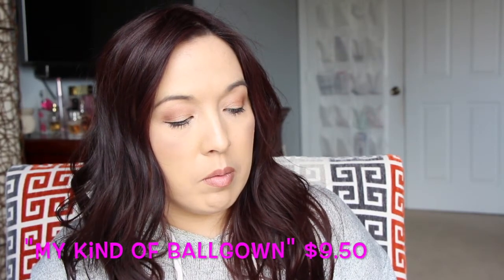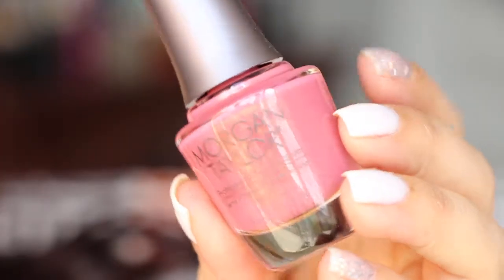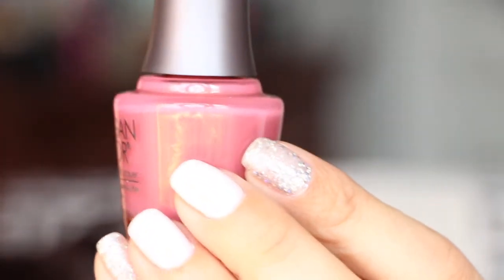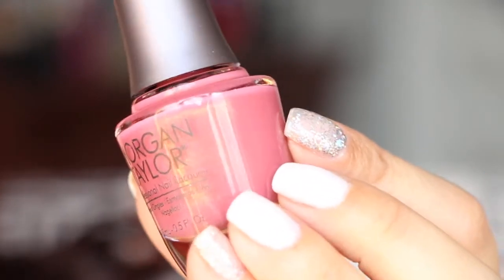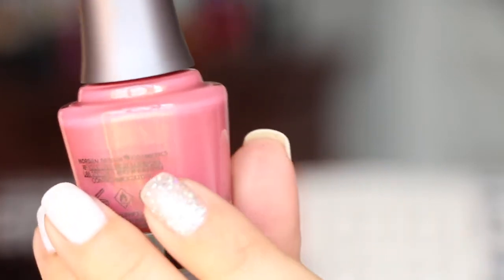All right, and then we have a nail polish here from Morgan Taylor. This is in the shade My Kind of Ball Gown. It's a pretty shade. I do go and get my nails done now, so I probably won't be using this, so I could probably pass this along to somebody, but it is really pretty. It says that this should last about 10 days, and you just put two thin layers and a top coat. This polish is really pretty. You can kind of see it right there. You see the little bit of gold in there? It's just a hint of golden shimmer inside there, like a little golden sheen.